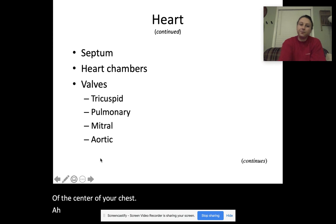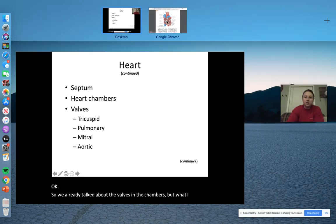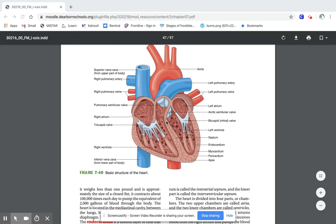Okay. So we already talked about the valves and the chambers, but what I neglected to point out was this structure right here, down through the center. Okay, looks like a pillar going through the heart. That is called the septum. That is what separates the left and the right sides of the heart.